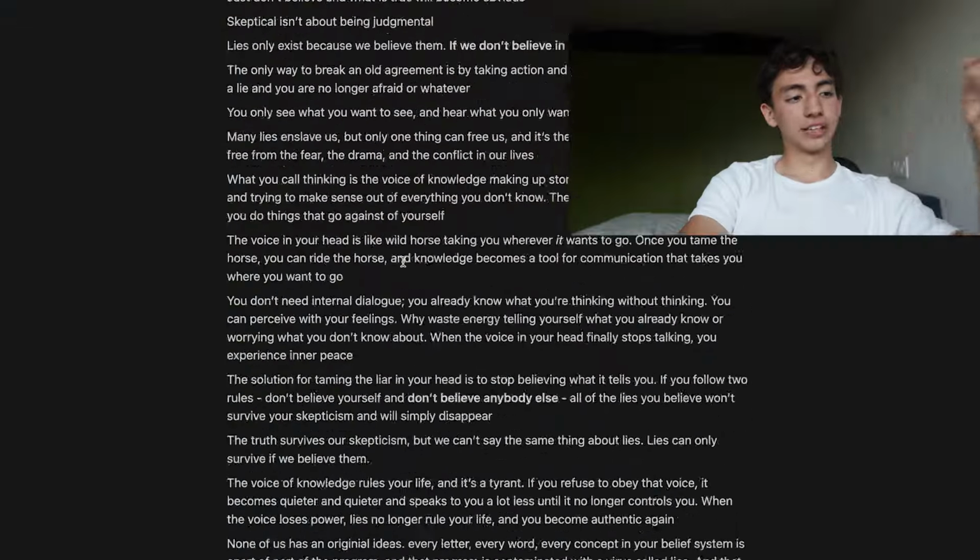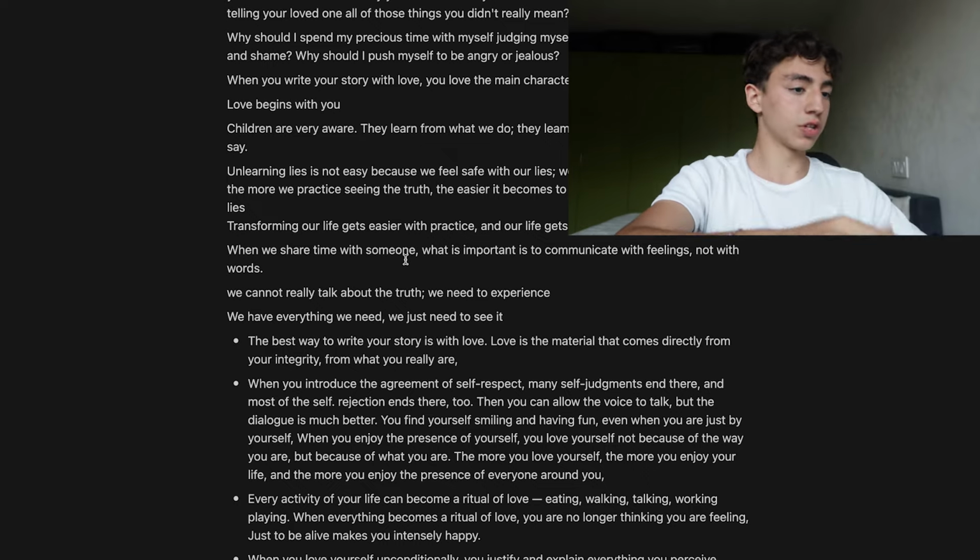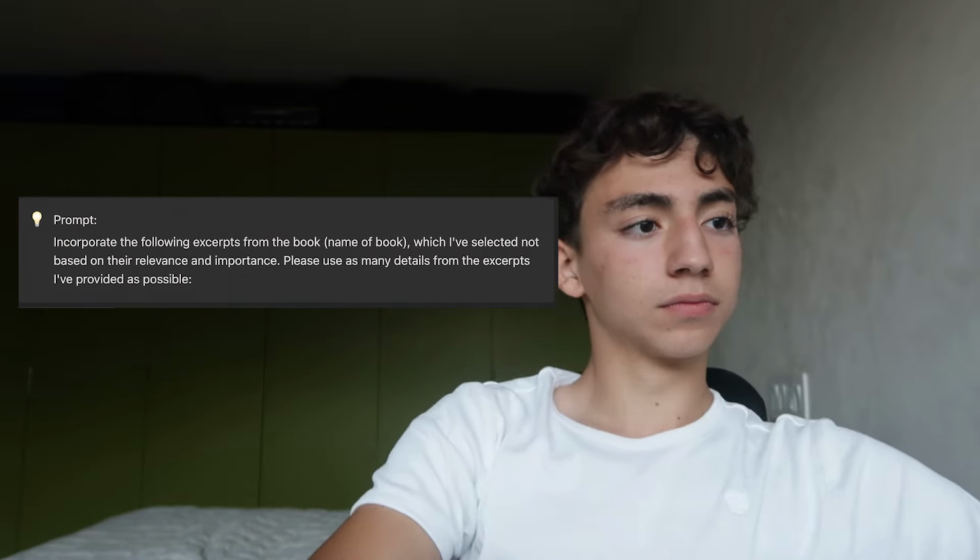So this book is a really good example because this book I read physically. And as you can see, I have highlights throughout the book, right here. So I just had to go through all my highlights and put them onto Notion. So here it is really divided by chapters. So when asking AI to summarize a book, all you need to ask it is to not use sources from the internet or outside sources, and let it know that the notes are not based on relevance and importance, and then just input the notes. So I'll give a prompt as an example right here.